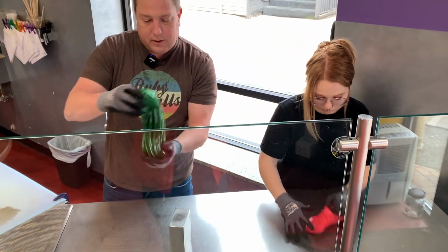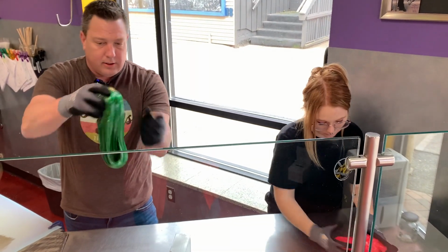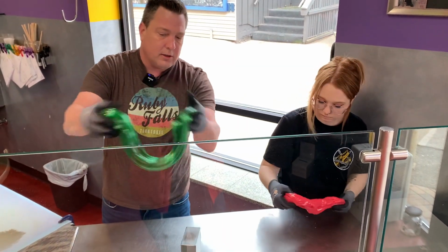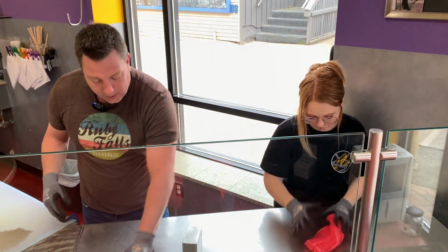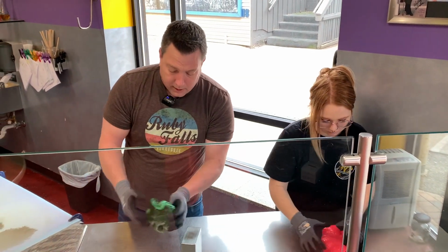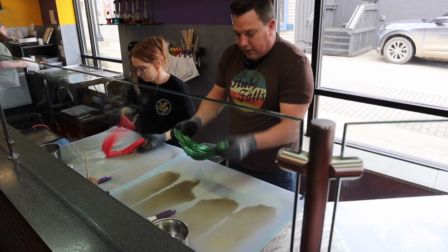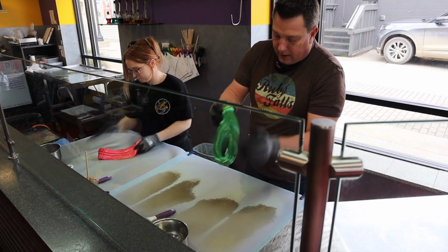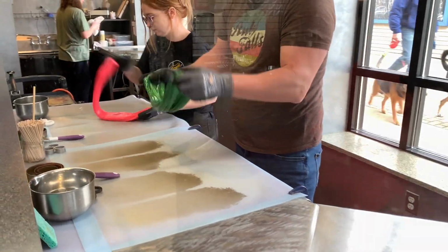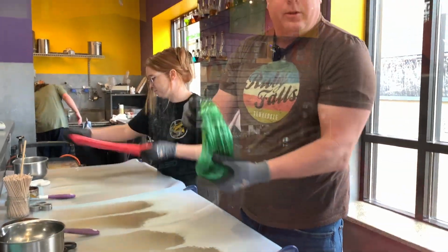The reason we stretch the candy is to introduce air. As you can see, it kind of gets silky and shiny and starts to lighten up that color. The other thing that stretching and getting the air in the candy does is add what we like to always test for, crunchability. And this table is probably the most important piece of equipment in our store. This keeps that candy soft and pliable while we work, shape, and form it.